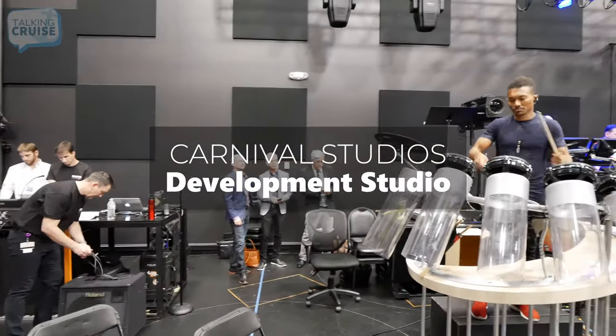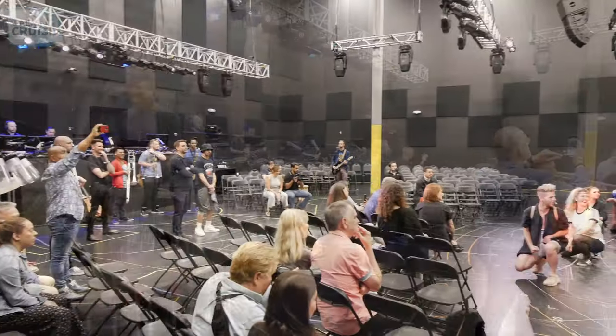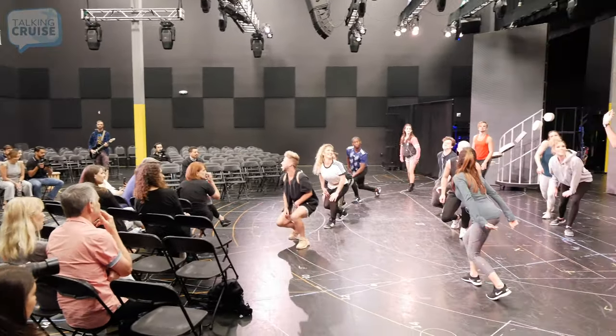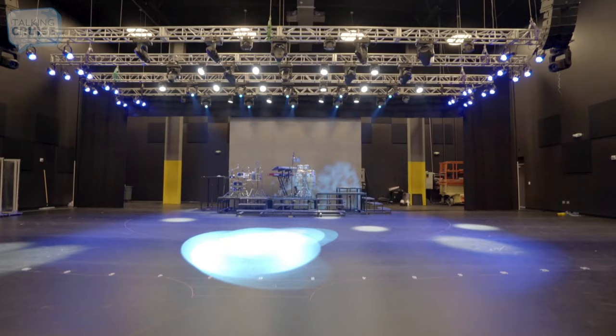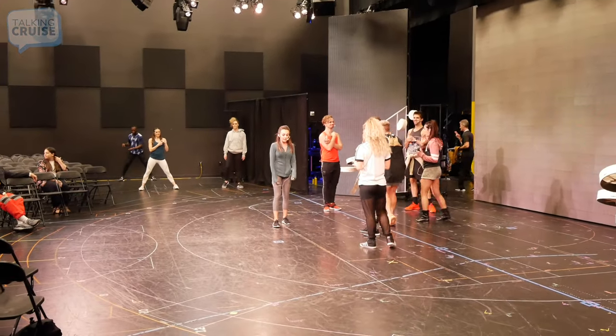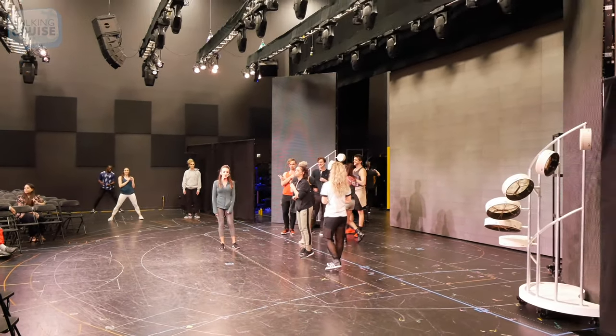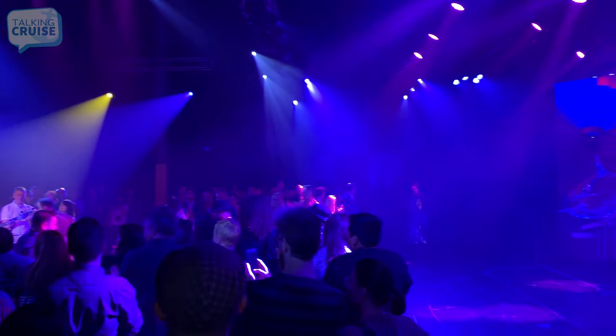The largest single rehearsal space at Carnival Studios is the Development Studio. At 5,200 square feet, it features a massive LED wall made up of 6 automated sections, reconfigurable lighting rig and sound equipment, and the ability to be restaged to every ship class theater layout. The space is also used to provide full dress rehearsals of productions.